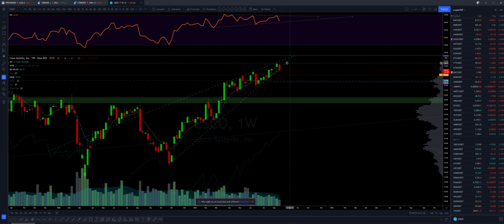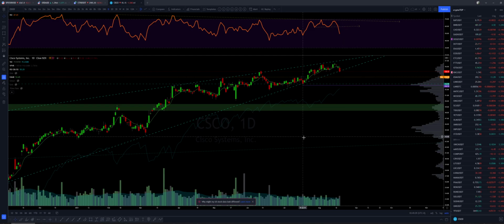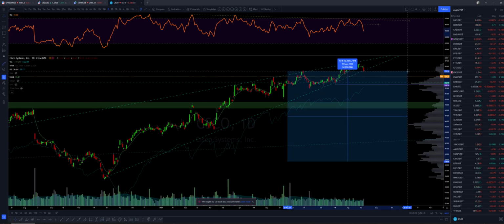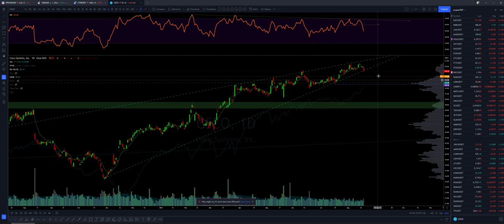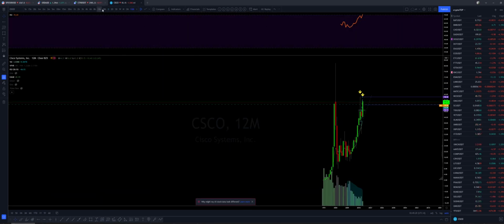But at the same time, there's this rising wedge, which is breaking bearish at the moment, and we already stopped uptrending on the daily. So if you're in from here, just take the profit. You're up 42%, or at least trim the position a little bit, especially because the market is getting smashed right now.